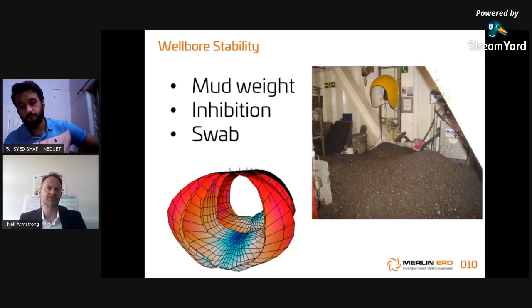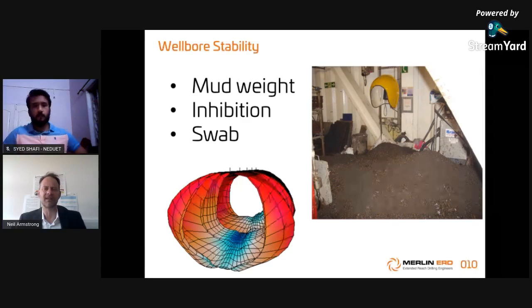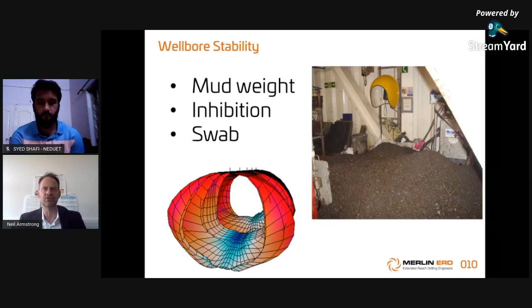So it's not just related to mud weight, but it's also related to mud inhibition. It's rare that we'll see an inhibition problem with oil-based mud. It's normally a water-based mud issue, a KCl mud system that is designed to be inhibitive, but it's not doing its job. And then, of course, swab-induced instability.